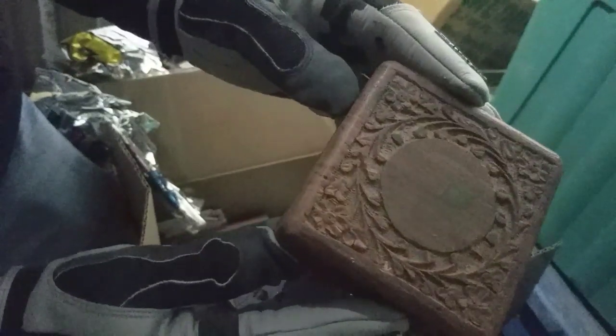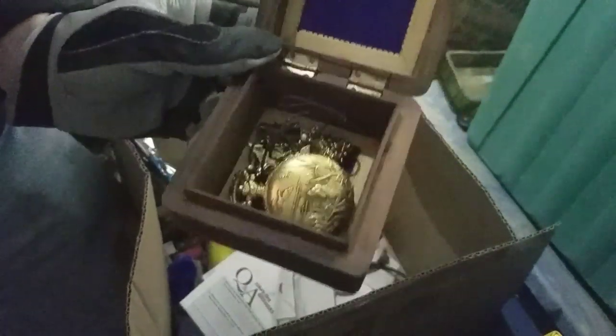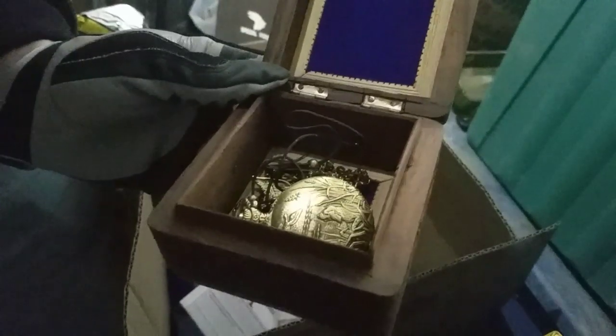Ooh, look at this. Carved wood box. Ooh, there's something in there. About to see what's in there. Ready? One, two, three. Oh. Ooh, nice. All right, look at that. We got a pocket watch and some other jewelry. It's a nice carved little box here. So this one's been a no rhyme or reason one.